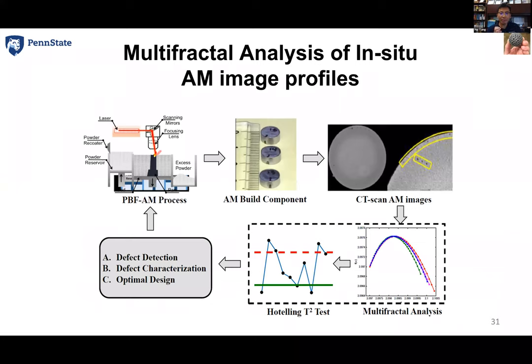Now let me give you a little information about multifactorial analysis of the in-situ AM image profile. This is an AM machine and you build it layer by layer. This is the excess powder. When you use the recoater to spread this layer, excess powder will come here. Then you lower the powder bed and you fuse another layer. This is a build component, the cylindrical part. You can characterize the CT scan image. You can get the CT scan and analyze it to see the multifractal spectrum. Then you can do image-guided Hotelling T-squared and statistical variation modeling. And then it is defect detection, defect characterization, and optimal design.